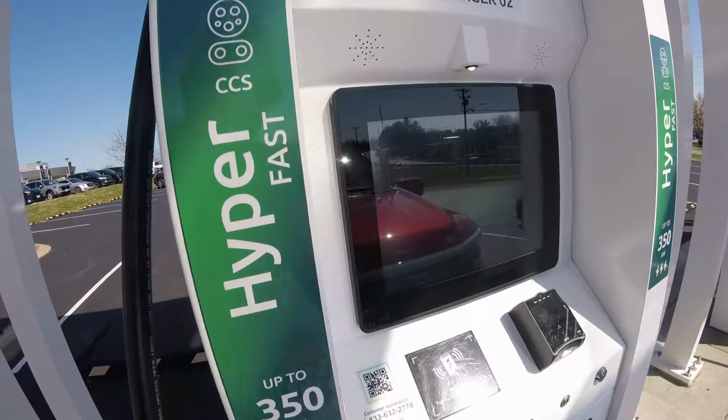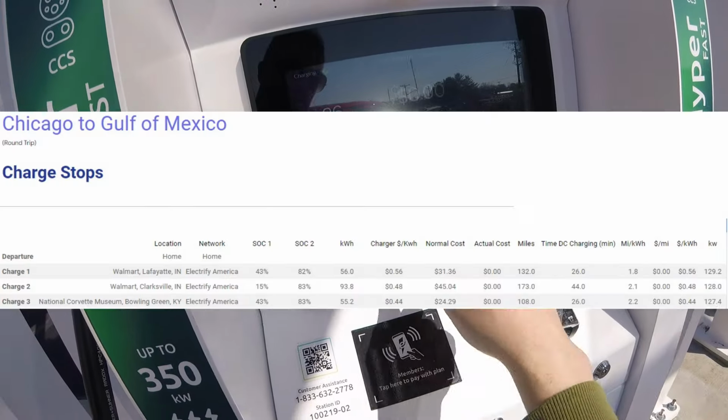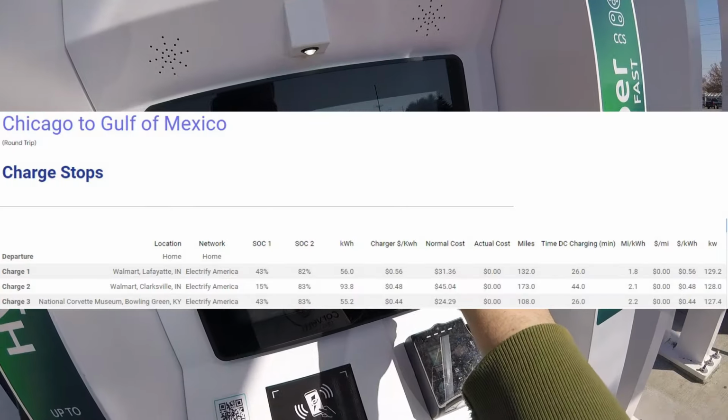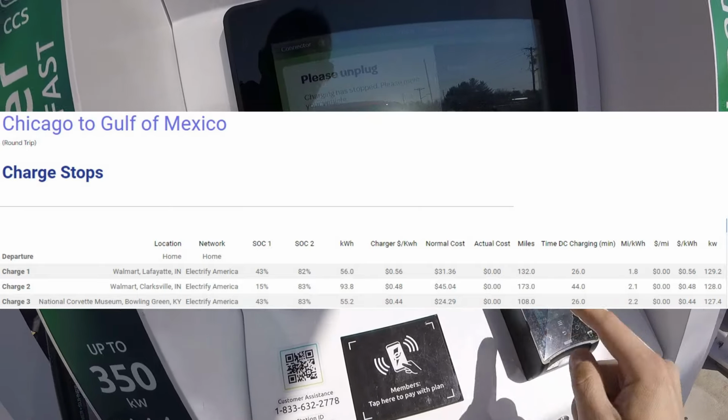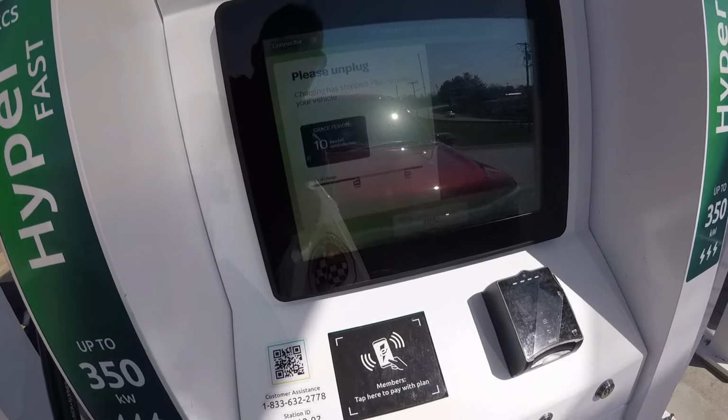All right, all done at the Corvette factory. We're down to 56 because we're post 80%, of course. 55 kilowatts over 26 minutes. Easy, successful charging stop. Thank you, EA and Corvette Factory.